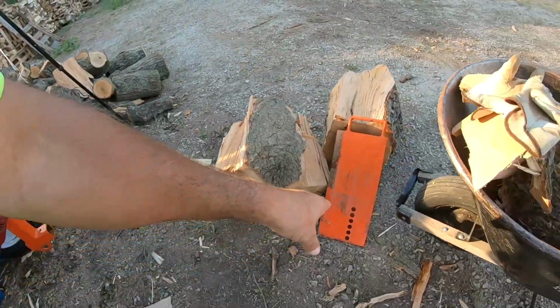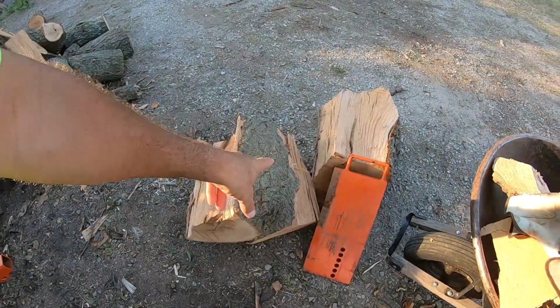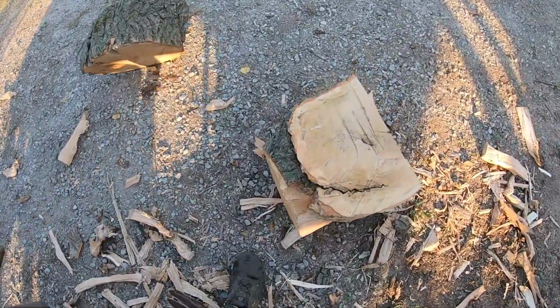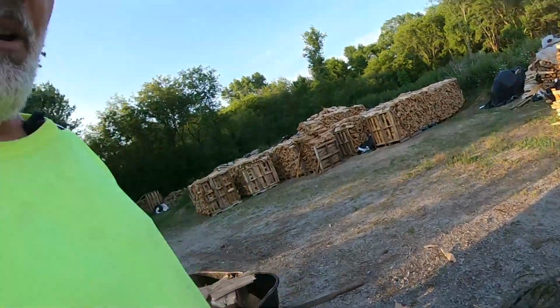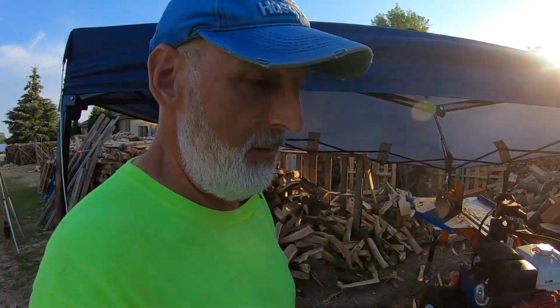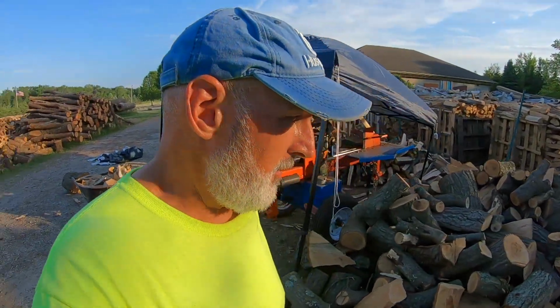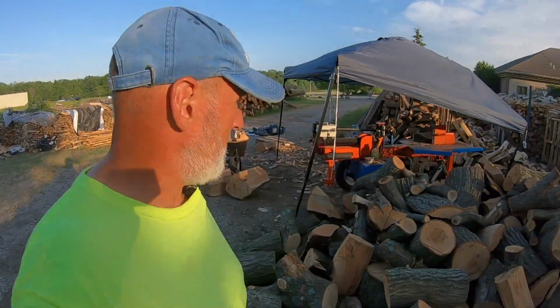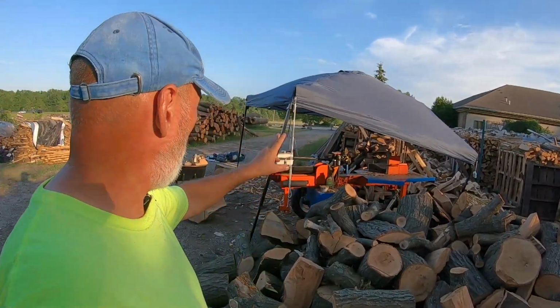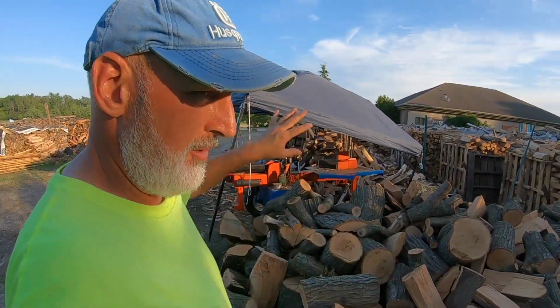I got my single wedge out because I got some tough ones here. These two, and then these two, you can see their crotches where there was a branch growing out. And I tried to split them. I tried to run the four-way into them and it wouldn't go. And I didn't feel like fighting it, which I could have turned them and taken pieces off. But when I get tough ones like that, what I like to do is just take the four-way wedge off and put the single one on, and I'll just take all those crotches and throw them off to the side.